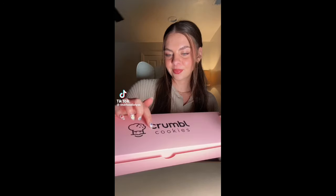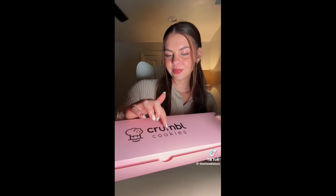Chocolate chunk. Crumbl cookies of the week. Let's review some cookies. This cookie is so soft. This is the churro cookie. It's like breaking apart in my hands. It looks so good. I am a big fan of churros, so I'm excited to try this.